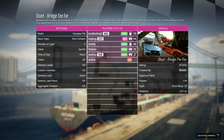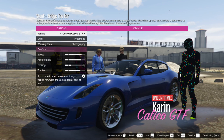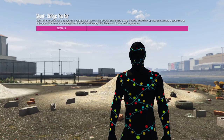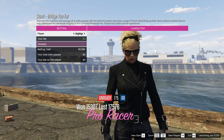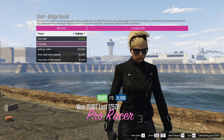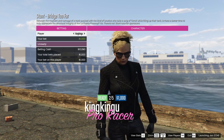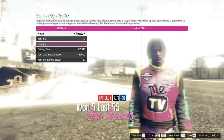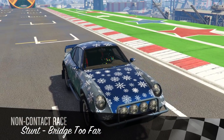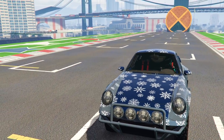Not enough for Develtetish. I don't know if that's like Develtefish? I don't know. There it is. The Comet Custom Safari. Ready to play. And I'll continue to try to bet, but no one else is betting because they don't want free money because she's gonna win. I mean, look at how many races. Not running like a ridiculous win to loss ratio there. It's like maybe 50-50, but so many races.